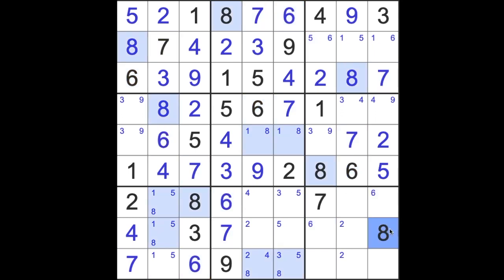Oh, seven is complete now. This can't be an eight. This eight blocks. Oh, sorry, we've got an eight here. I've got to get rid of both of those eights. My apologies. That means eight is somewhere here only, right? Okay. And so we're looking at nines now.